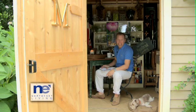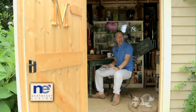This is my shed. Let me show you a couple great ideas to create structure with structure. Everything has a purpose, and everything that has a purpose has a function. I love thinking green, and whenever I could reuse, repurpose, or redesign, that's what I'm all about.